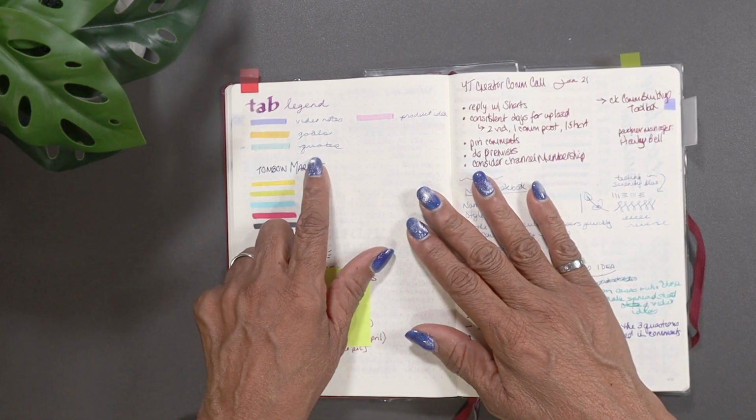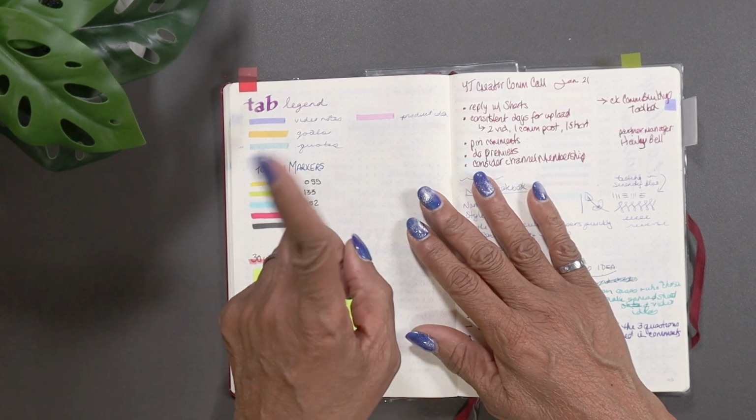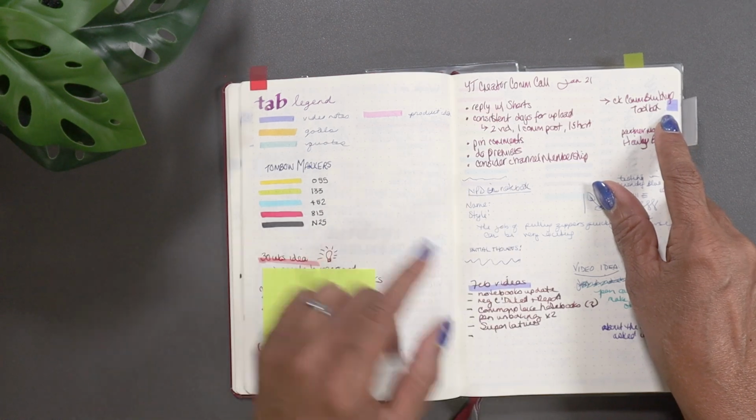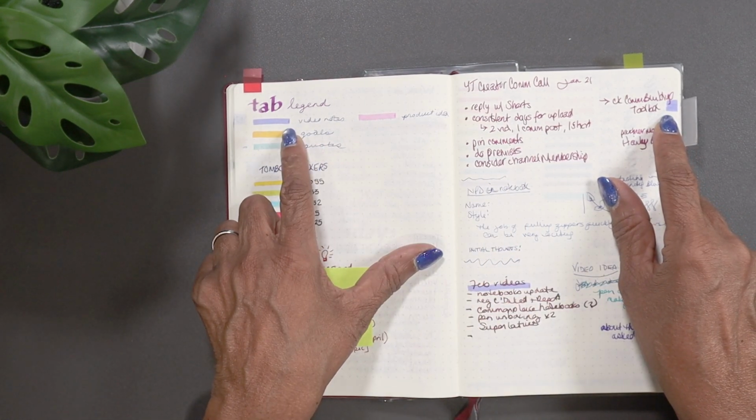This is the tab legend. And you see I have four colors. Let me show you what that is. You see this over here? This over here lets me know that on one of these two pages are video notes.